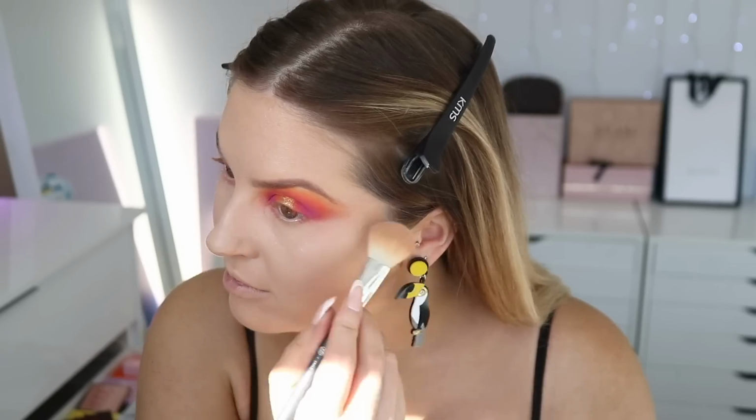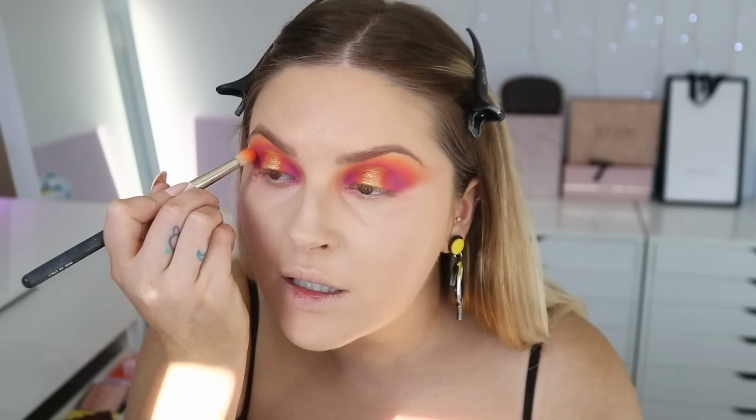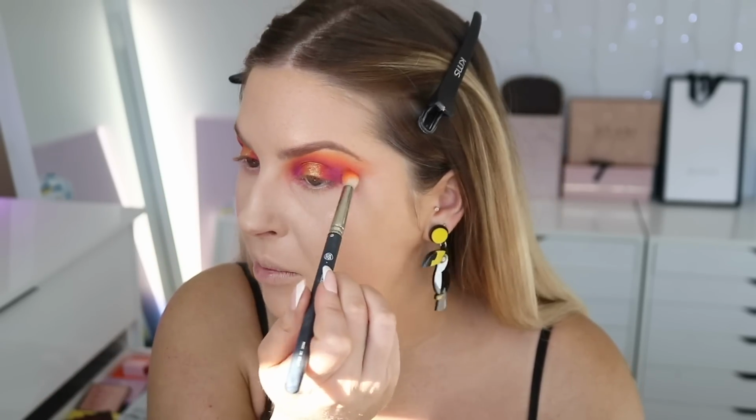Let me darken this again. Looks pretty cool. Just, yeah, needs blending now. Okay, so some of the colors definitely got patchy, especially the purple. I don't know what it was, but it's just not building up nicely. I think the colors are just quite neon. I don't know, maybe I'm just bad. But I still think it looks cool and effective. I just struggled to blend the colors together. They just kept going patchy the more I tried to blend them.